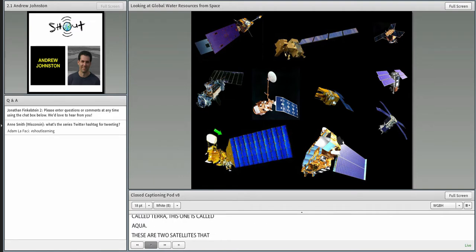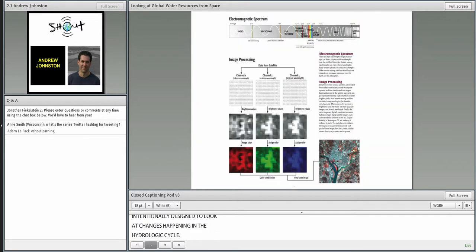In fact, Aqua, as you can probably guess from the name, was intentionally designed to look at changes happening in the hydrologic cycle, how things actually move around in that water cycle that we have here on the Earth. Now, I briefly need to mention a little bit about how these tools work before I start showing you some of the data we have from them.